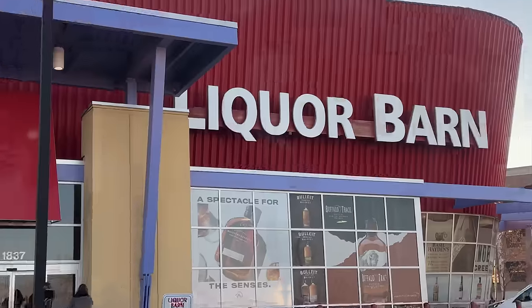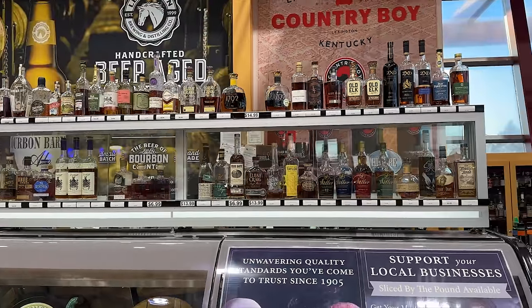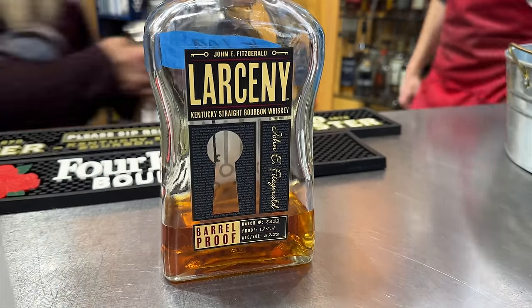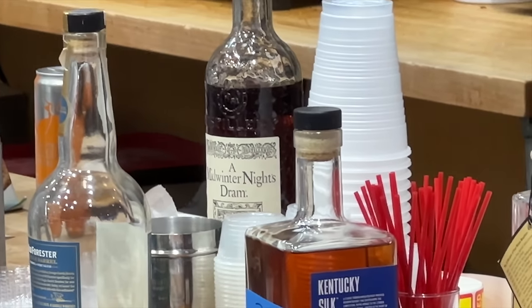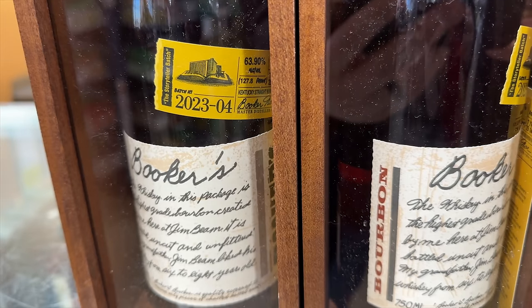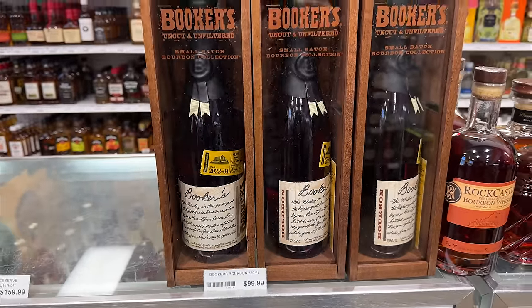That's true. A short drive away is Liquor Barn, and as usual, we head to the tasting bar to see what's what. And we did it! We found a Larceny Barrel Proof, but it's by the pour. But it's also for $6, so let's get one. Plus, Sarah gets a taste of Midwinter Night's Dram. Here's Maker's 46 cask strength again. And what's this? Booker's 2023-04 The Storyteller's Batch for $99.